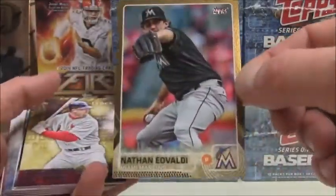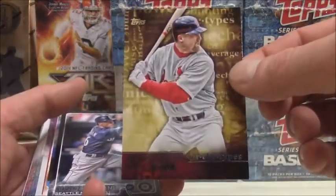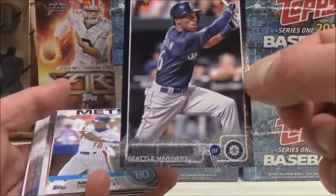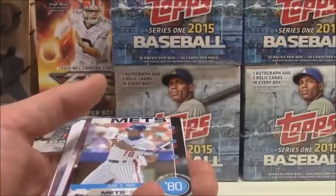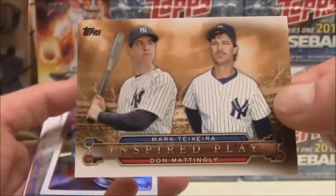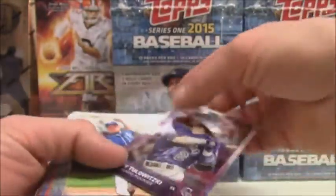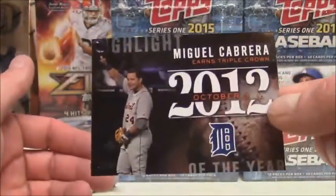Base. Nathan Eovaldi, gold. 832 of 2015 for the Marlins. It's Reggie, G-I-E. McGuire, Archetypes. Austin Jackson, Black. 5 of 64 for the Mariners. 4-tier. Should have been a Tiger there. Strawberry. Teixeira and Mattingly, Inspired Play. Tulo, Foil. And Cabrera, Highlight of the Year.